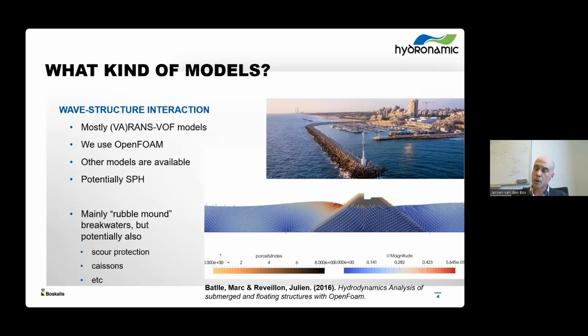The one that I'm most familiar with is OpenFOAM, and you'll see most of my examples are from OpenFOAM. But of course, there are other models available, and I'm sure that in our quite large audience, there are lots of people who are thinking, yeah, I know another model. So please let us know in the discussion. My examples for the time being are from OpenFOAM, and also, because of the time, I'll narrow it down to this rubble mound type of breakwater design. Of course, you can also try to apply these types of models to scour protections, offshore protections, caisson types, etc. But today, I'd like to focus on these rubble mound structures only.